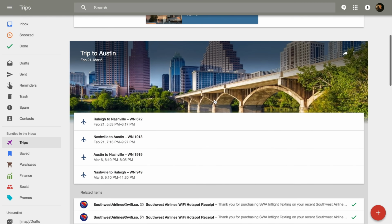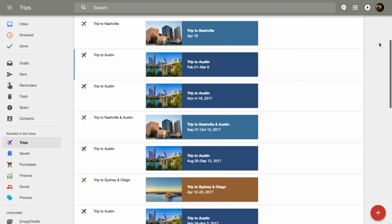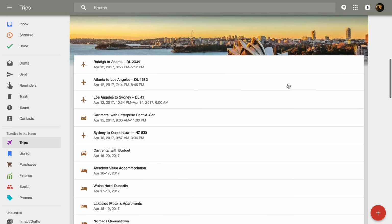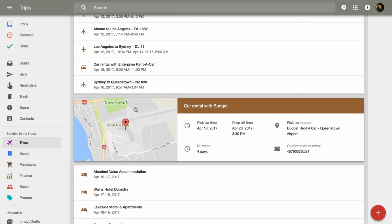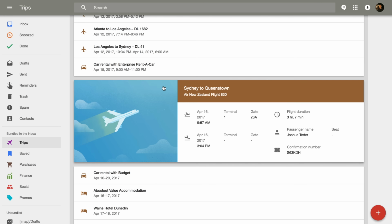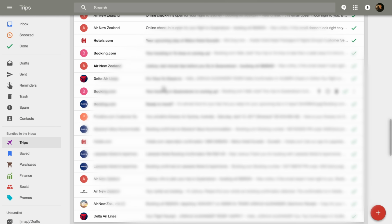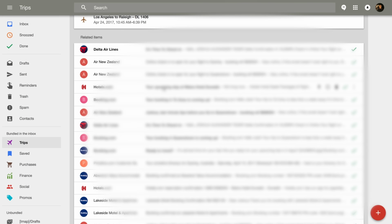Bundling is by far the most useful feature of Inbox. Need to see all the emails regarding an upcoming work trip or holiday trip? Bundles has got you covered. You can go into Trips and see all of the emails associated with a specific trip. Google scans your emails and automatically figures out what emails are part of which trip. This is great when you're actually on your trip and quickly need access to your hotel reservation or your car rental. All of these confirmation emails are there automatically in one place.